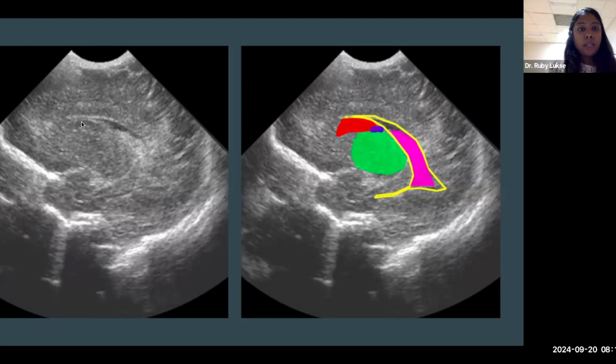So as you start your sweep to either side, there are a couple of additional structures that you're looking for. So on this view, you have the lateral ventricle, right? You have the caudate, which is delineated in red. You have the thalamus, which is delineated in green. And right at the junction where they meet, that is called the caudothalamic groove. And that is an area where you can find germinal matrix. And if that germinal matrix has had some injury, then it can bleed. You also see this echogenic area here, which you should not confuse for hemorrhage, and that is the choroid plexus, which is delineated in the pink color.